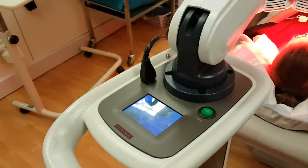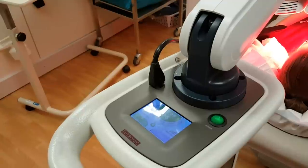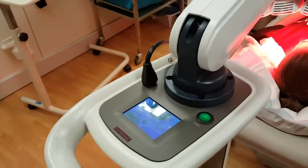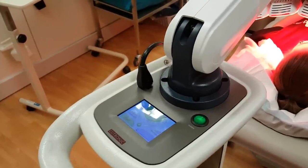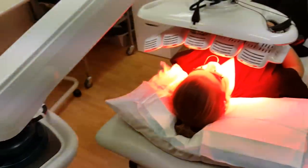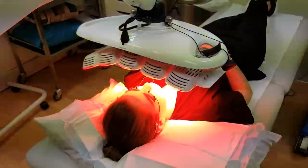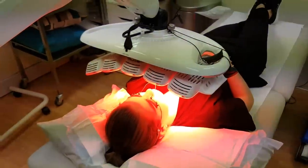Is this permanent? The answer is that it can be, but in most situations I say, look, if we can get remission of a couple of months, that would be great. That's one of my ways to actually reduce oil production without the need for medication. And once again, it's a very safe treatment. We're not using radiation, we're using one wavelength of light. Thanks for that, guys, and let's move on.